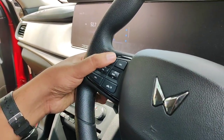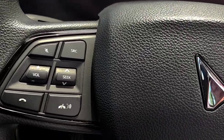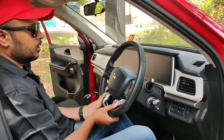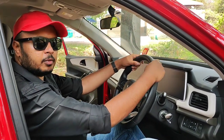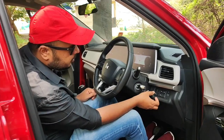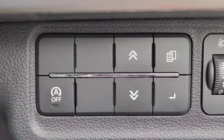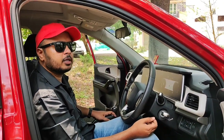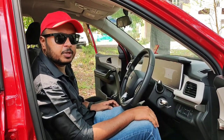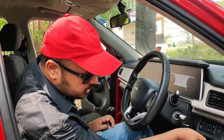On the left hand side, you'll see media control buttons such as call, answer, reject, mute, song change, volume, etc. And this doesn't come with a leather steering cover. It's just a normal steering handle. And along with that, you'll get one airbag. Here, the button panel you are seeing, A off, is nothing but the mild hybrid system. What it means is, suppose at a traffic signal, if you have stopped the car by engaging the handbrake and gear in neutral, then the engine will switch off automatically. Again, if you want to start the engine, you just have to press the clutch, then the engine will start automatically. This is just to save fuel at traffic signals.